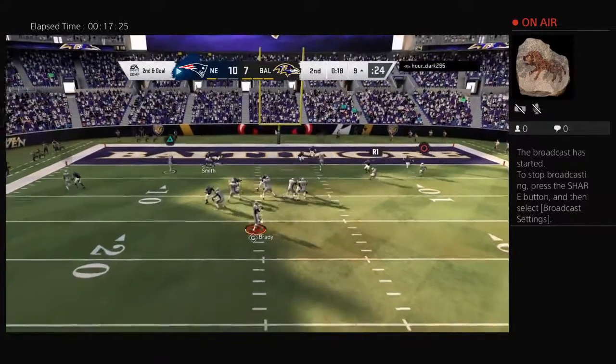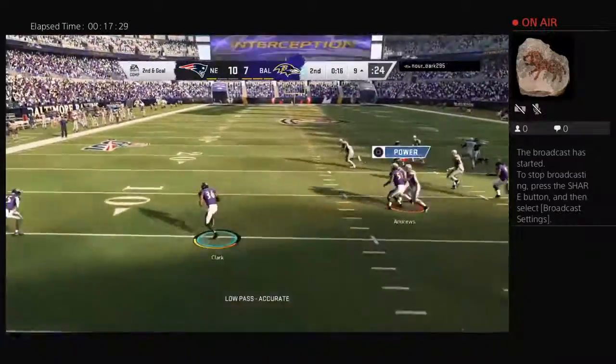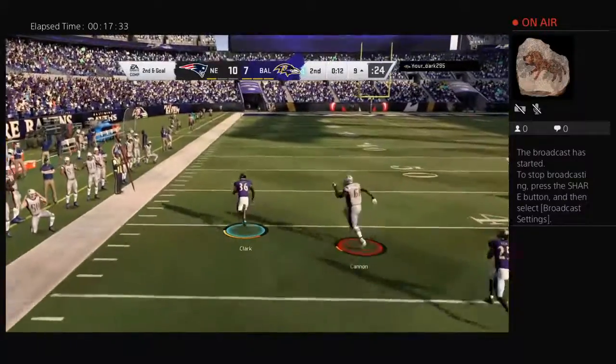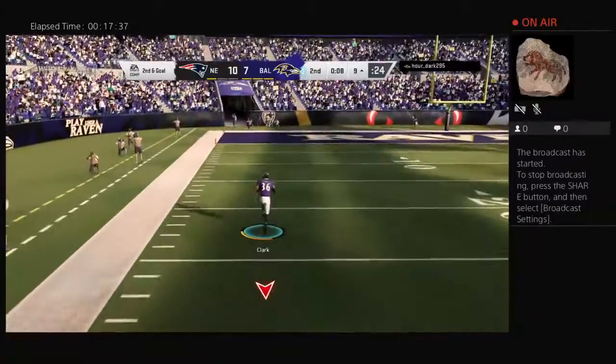2nd down and goal. Brady. He rifles one that's intercepted. Picked off inside the 5. And I think he's going to go. They're not going to get him.